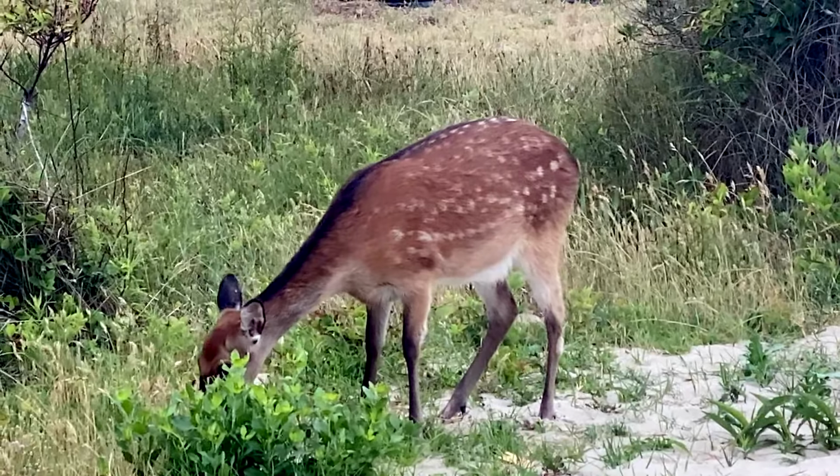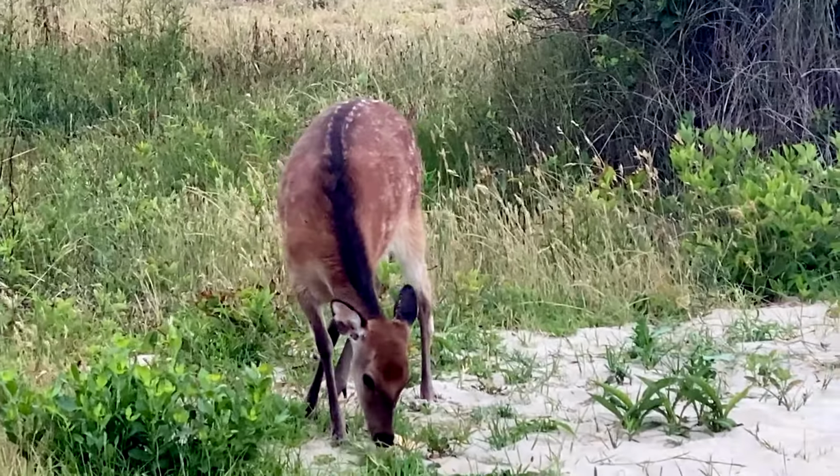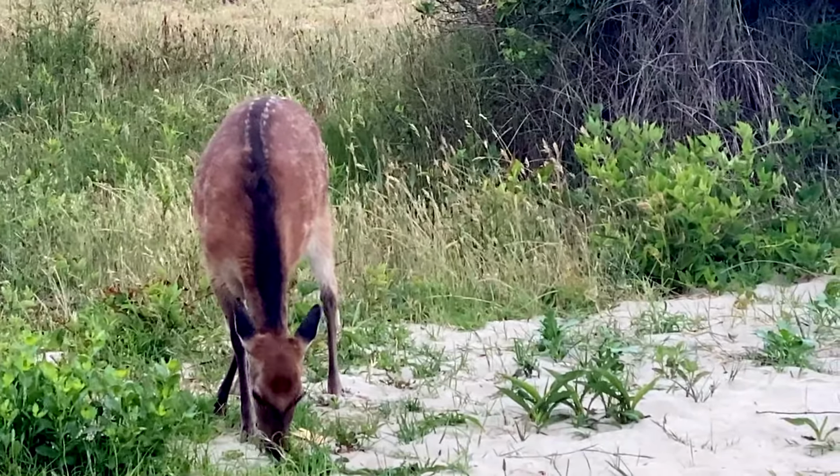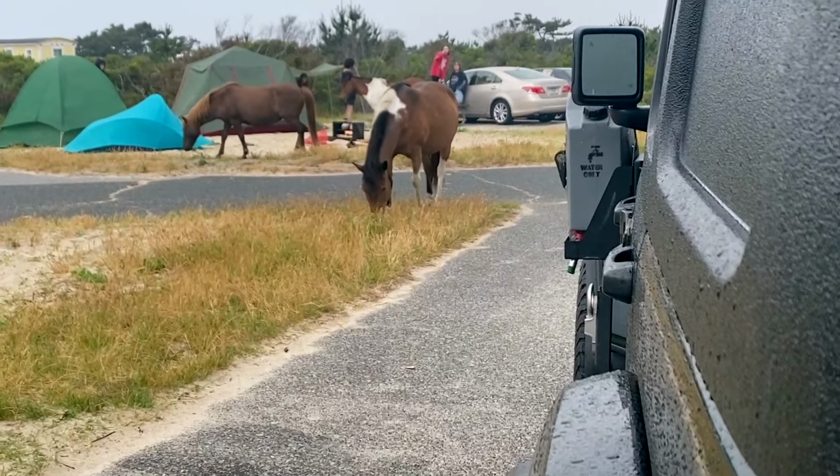If you ever get a chance to visit Assateague National Park, you should make a point and do it. It's a fantastic place to visit, and one of the most wonderful aspects of this park are the wild ponies that roam the entire island.